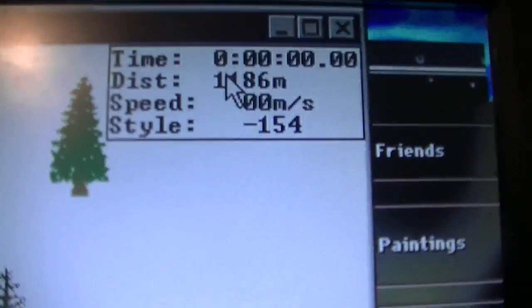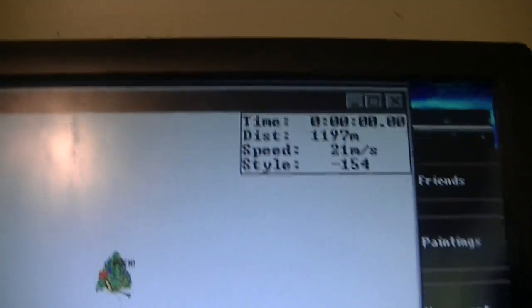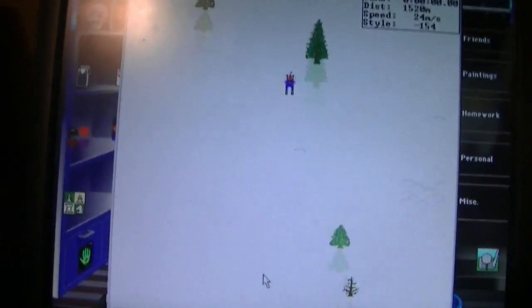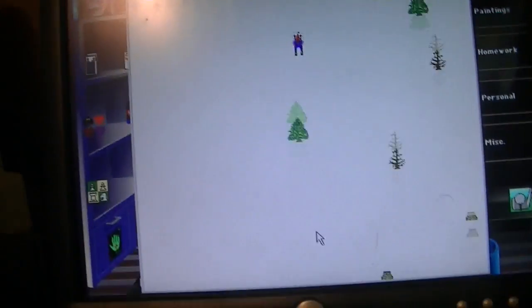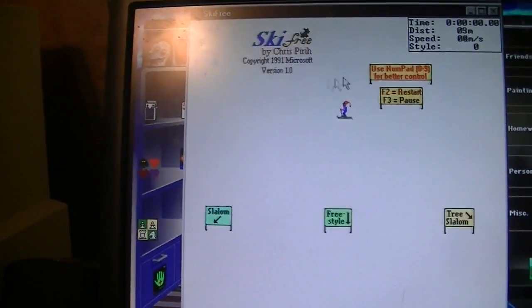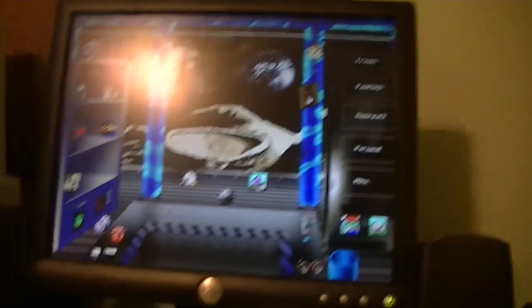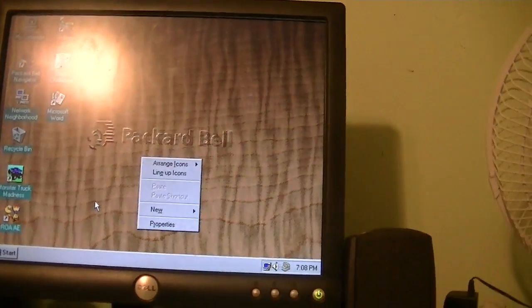Alright. Now when the distance says 1,985 meters, that's when our old friend the Yeti will make an appearance. So let's keep an eye on that distance meter. If I can quit running into things. Alright, we're getting there. Alright, 1870. Whoa, that was weird. It just reset itself right when it got to the Yeti. Had no clue what that was about, but we will. And I don't know why it just made that sound, but we'll get out of here.